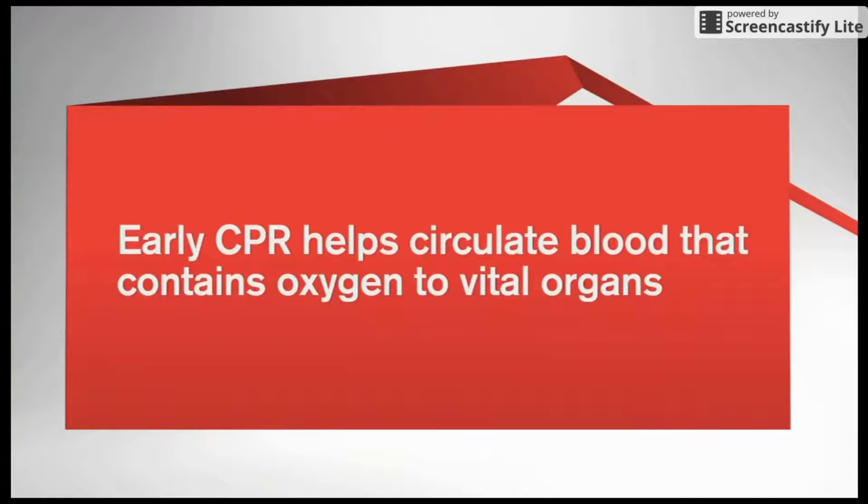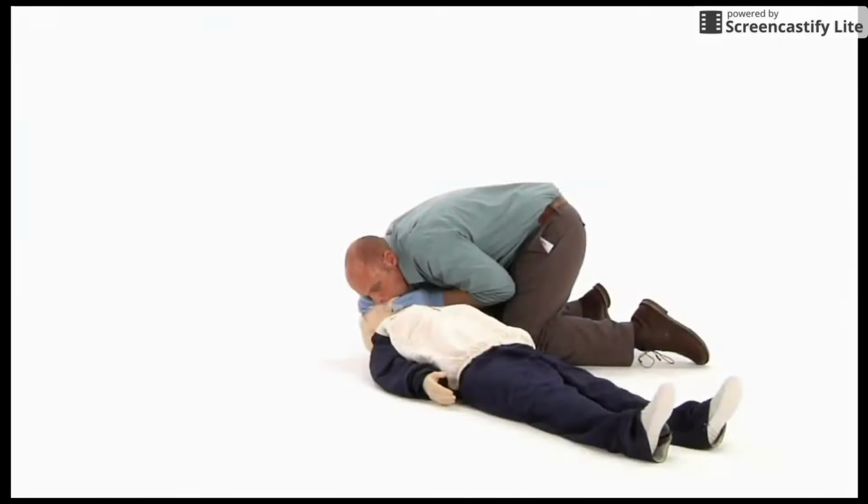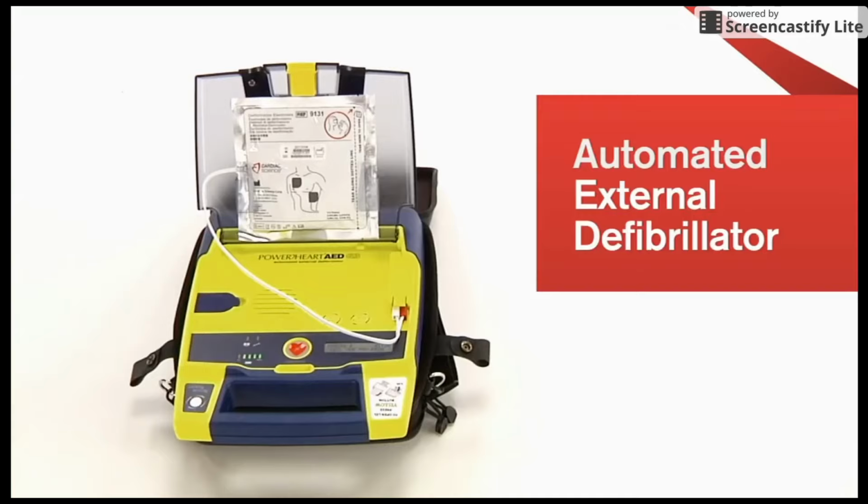Early CPR helps circulate blood that contains oxygen to vital organs. Most people experiencing sudden cardiac arrest need an electrical shock called defibrillation. Continue CPR until an AED is ready to use. An AED, or Automated External Defibrillator, is a portable electronic device that analyzes the heart's rhythm and determines if an electrical shock is needed to help the heart restore an effective rhythm.